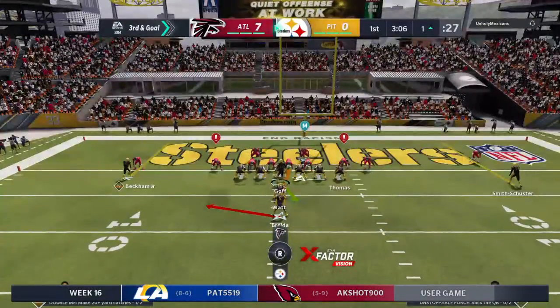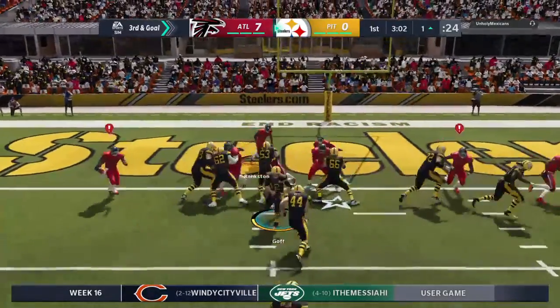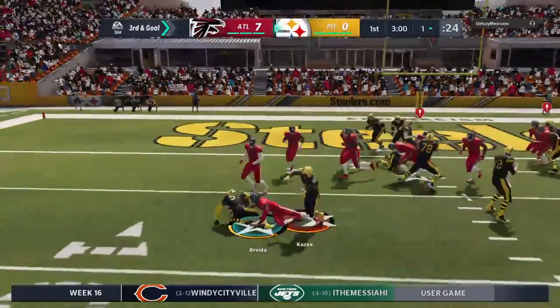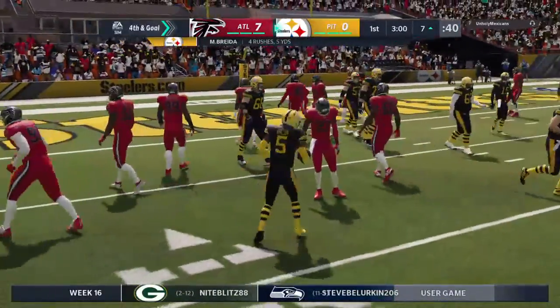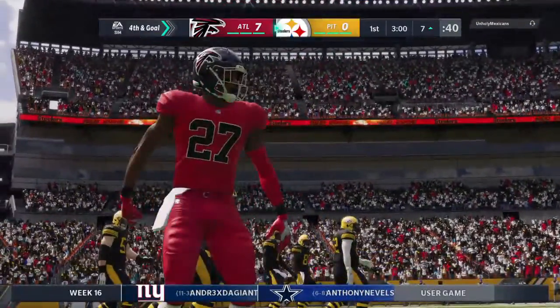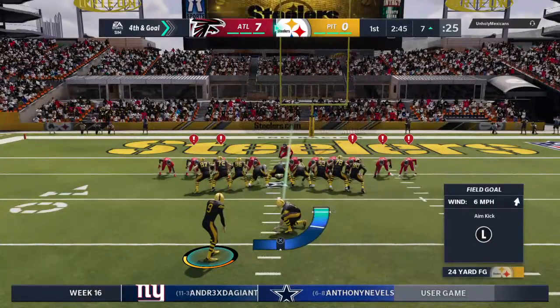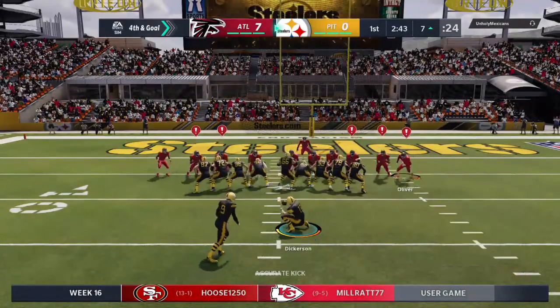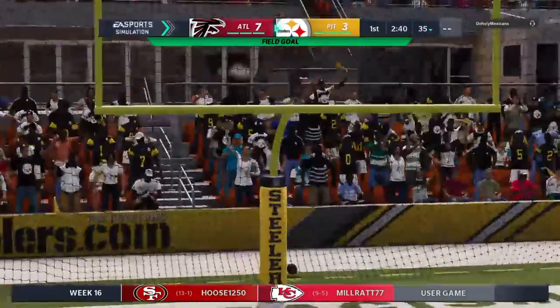3rd and goal. What we got? Check. They'll try to run with Breida. And he goes backwards on this one, losing yardage to the 7. He lost a big chunk, 6 yards there, and it leads to 4th down. Chris Boswell on for the field goal. A 24-yard attempt. And Boswell's kick is good.